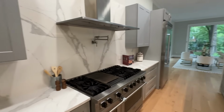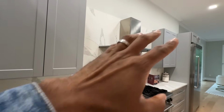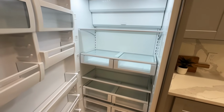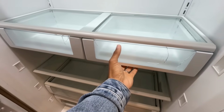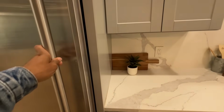Again, we're going with this open concept. However, it does seem a little unfinished there. You know, you just got some cabinets here. We got a big old refrigerator here. Yeah, this is definitely not a brand new house. We got some broken drawers in this refrigerator.